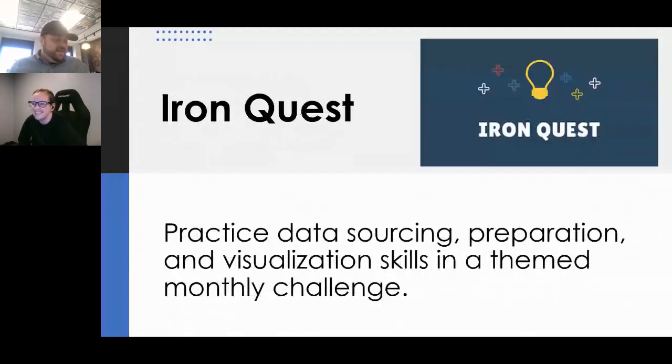Iron Quest. If you're ramping up and you've been awe-inspired by Iron Viz, which I was the first time I went, I thought that it was just absolutely amazing. This is a great way to prep and build your skills up to that. There's a themed monthly challenge. This is another kind of BYO data. So many fantastic examples in their library to look through. And it's tremendously well organized as well. So again, if you have a little fever and you think you're ready to get on stage at the next conference, this is a great way to start.